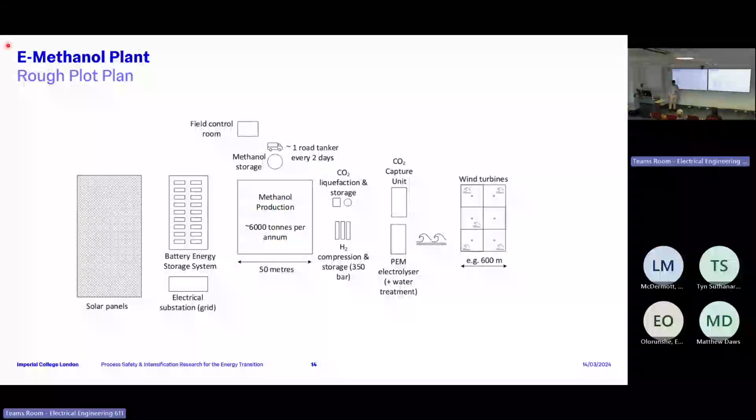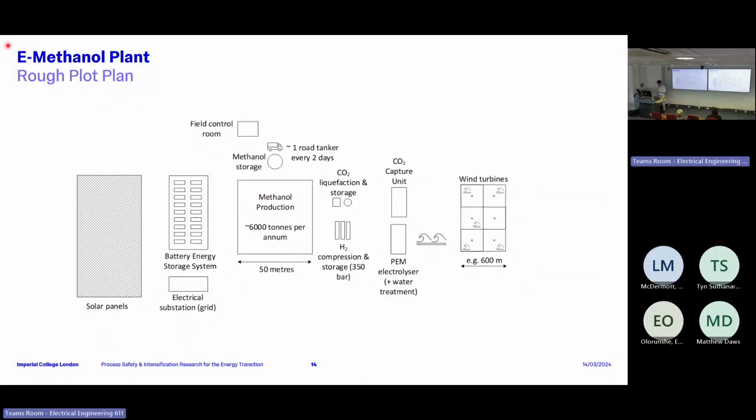And when you have these small scale systems, it's very difficult to, let's say if you're just locating this in a port facility, there might not be a lot of area around to actually separate these systems. But you can imagine easily that a fire on this battery energy storage system might take out your solar panels, take out your process. If you get a high pressure release and explosion, and then suddenly, all you're left with is some wind turbines out in the sea. And this is why we need to worry about process safety.